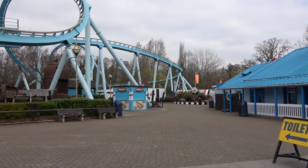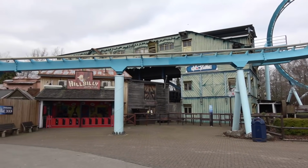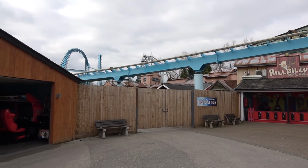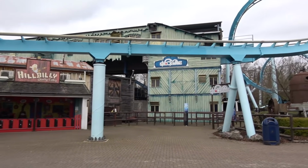It's a very quiet day today here at Drayton Manor. Of course, it's a Wednesday when the park's opened, and in a way that's really good because it means that they've got a couple of days to get all the rides running round again with people on, or whatever people are here anyway, before the weekend, where of course it'll be a lot busier.